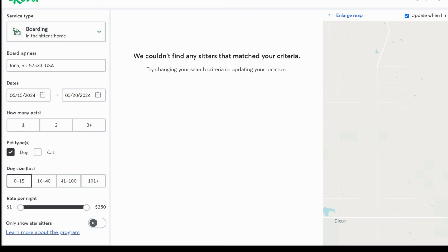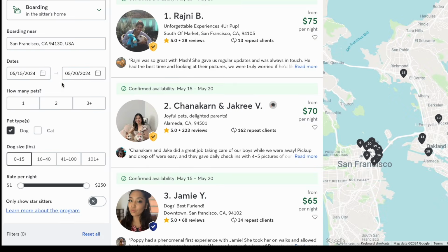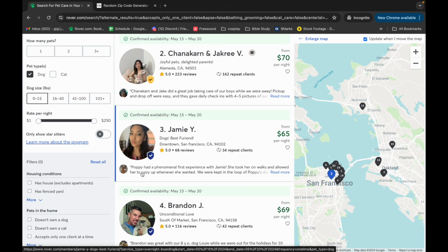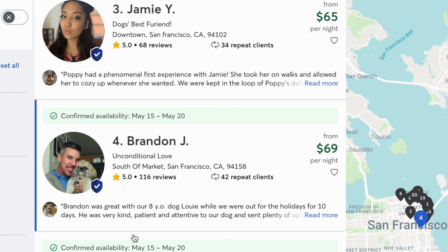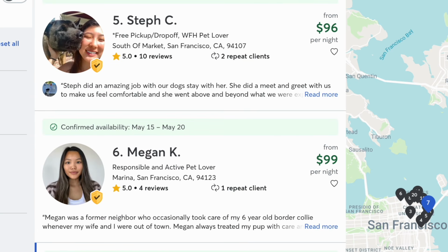California, there has to be sitters in San Francisco. There we go. Cool. Awesome. Now let's look at these photos. This looks so fun. She's happy. She has a toy in her hand with a dog engaging with her. That's awesome. This one is really great as well. I would click on either of those. This one is fine. I can see exactly what she looks like, but maybe I wouldn't pick her if I had these other choices, but Jamie is fine. Brandon looks great. Steph looks great. Megan, awesome. Looks like a LinkedIn photo.